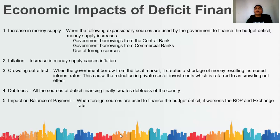Okay. Economic impacts of deficit financing. Again, this was a question if you had already done the paper. You know it. Okay. Increase in money supply. These are the expansionary sources. When you finance a budget deficit through these sources, the money supply in the economy will increase. Government borrowing from the central bank, commercial banks, and use of foreign sources. And it will cause inflation. Money supply increases, inflation rises.